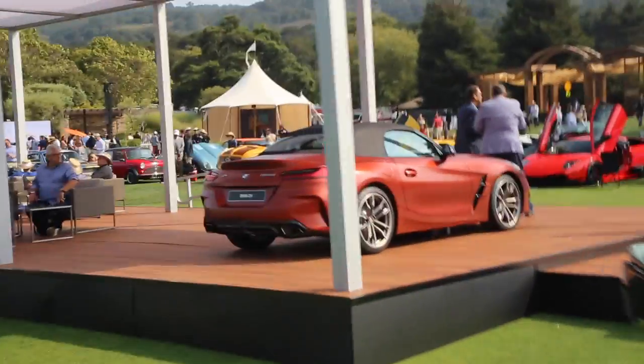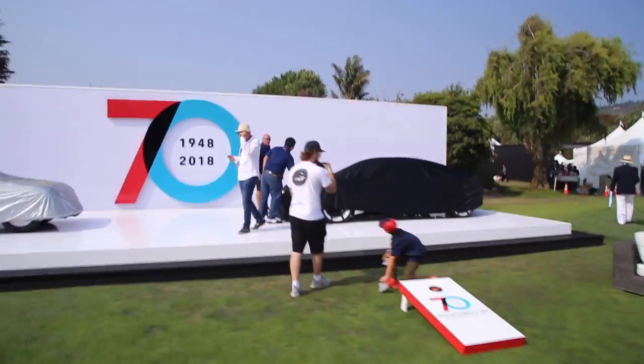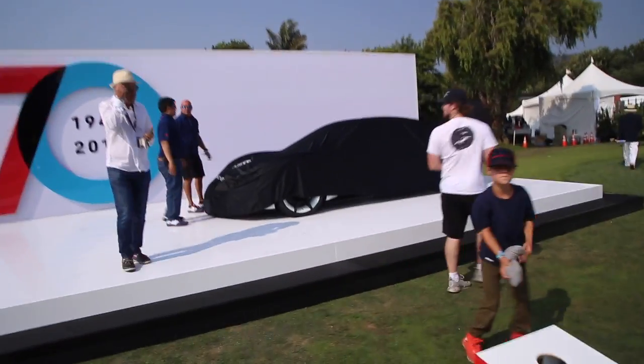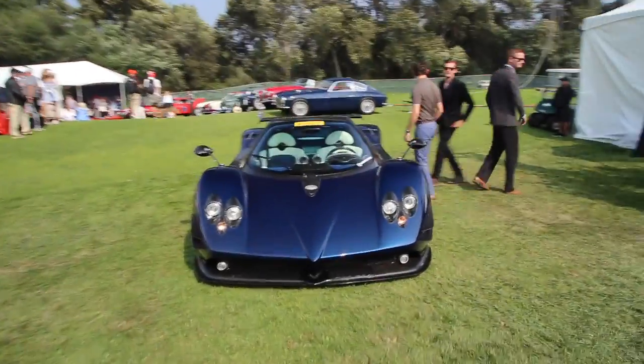The new Z4. No, not the Taken. We didn't get to take a close look. Dang, we just missed it. Oh well, this boy's getting one. We got the Zonda.